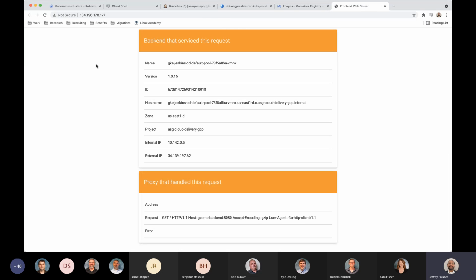And as for the actual app itself, it's a simple web app that's providing information about the Kubernetes cluster that is hosting this app. So the top card is showing information about the backend server that processed the request. It provides the server's name, the application version number, the ID, the host name of the server, the zone it's located in, the project name that I'm working on, as well as the internal and external IP addresses. And the bottom card is simply showing the proxy server that handled this request.